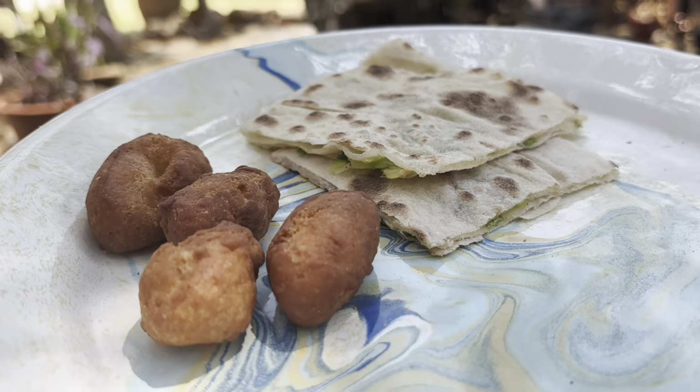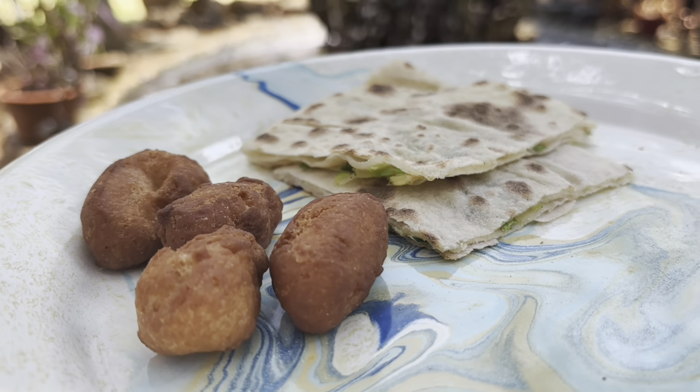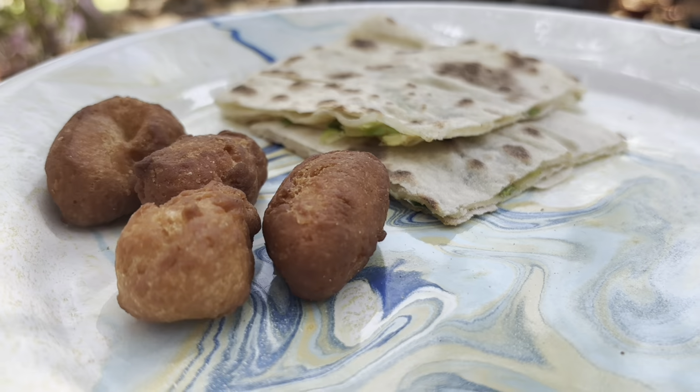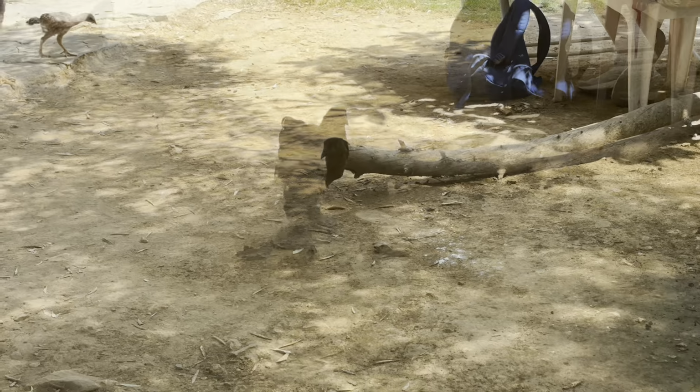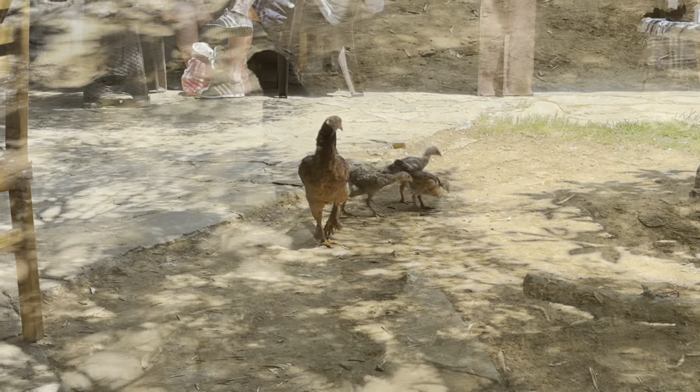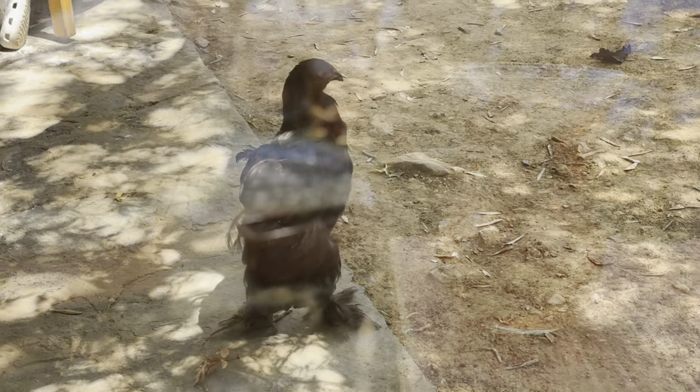I'm not sure what this is. It looks like stuffed pitta and some sort of deep fried balls of doughy goodness. Looks like some onion cheese, I think. And herbs. Mmm, delicious. Oh, hello you. Oh, here they all come. They want my doughy balls of goodness, don't they? Are you after my balls?